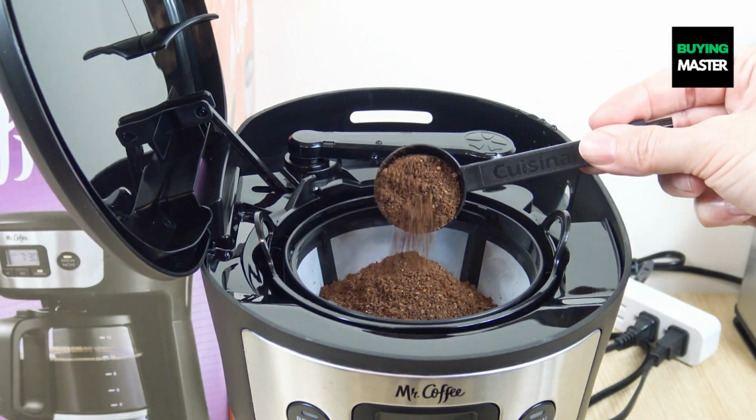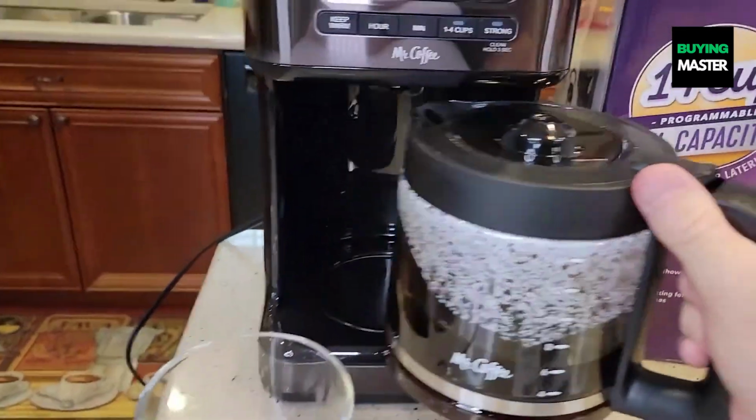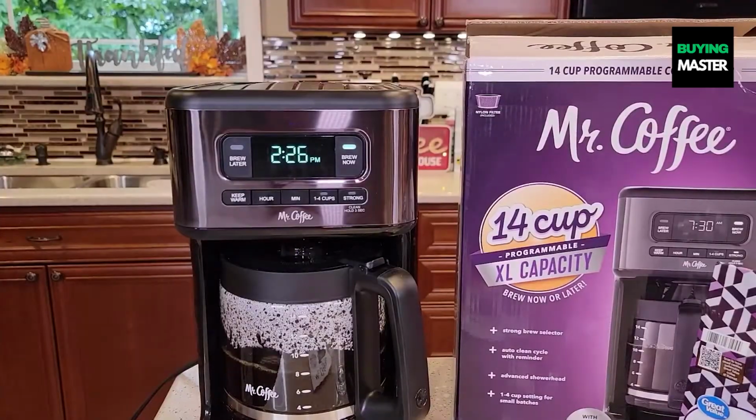Coffee's 14-cup is all about delivering a great quantity without compromising on quality. If you have space and need a larger coffee maker with reliable features, this one's hard to beat.